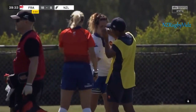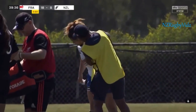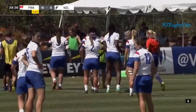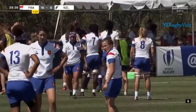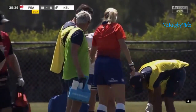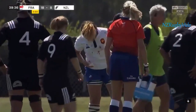Adicas there getting some attention for some blood coming out of the nose. Yeah, 60 odd tests for her. She's probably had a couple of those. She's probably had a few of them, hasn't she? She's played in 2 World Cups too, notably. Yeah, she's fine.